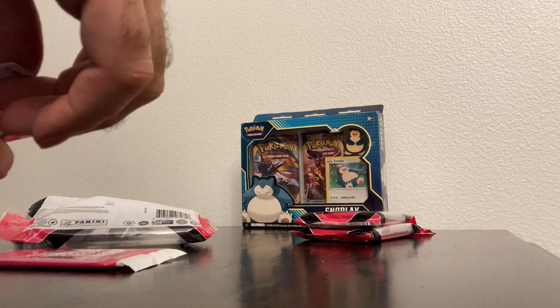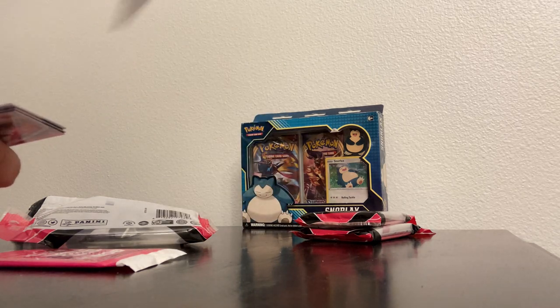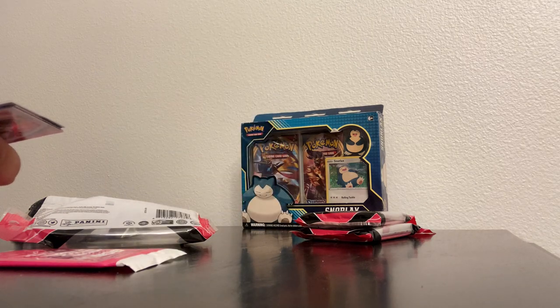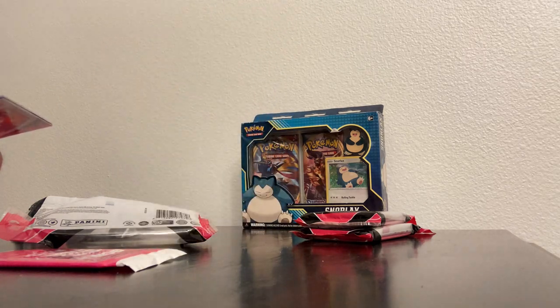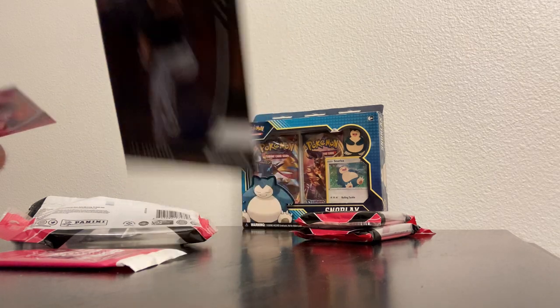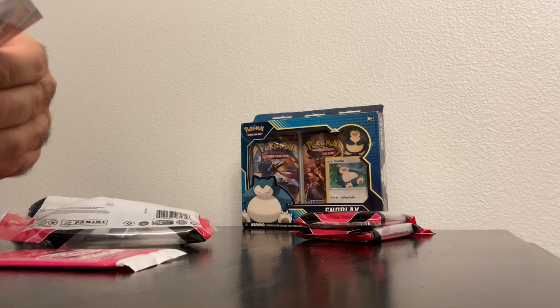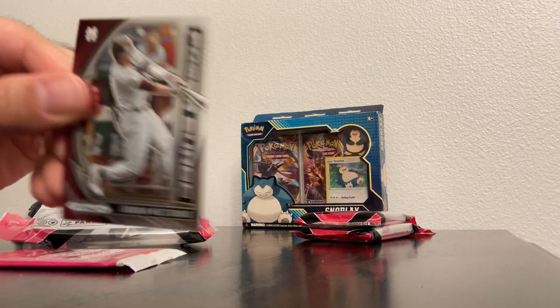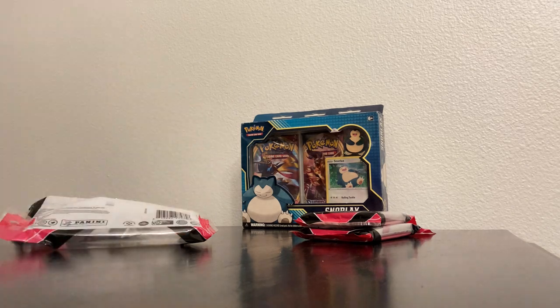All right, good collection going. Jackson Coutts. Mason Wynn. Spencer Strider. Ian Anderson. And Power Surge, Jordan Westburg. All right, let's see this bonus pack.